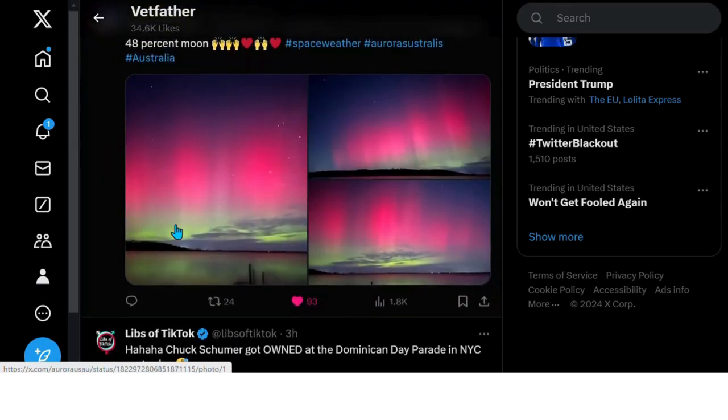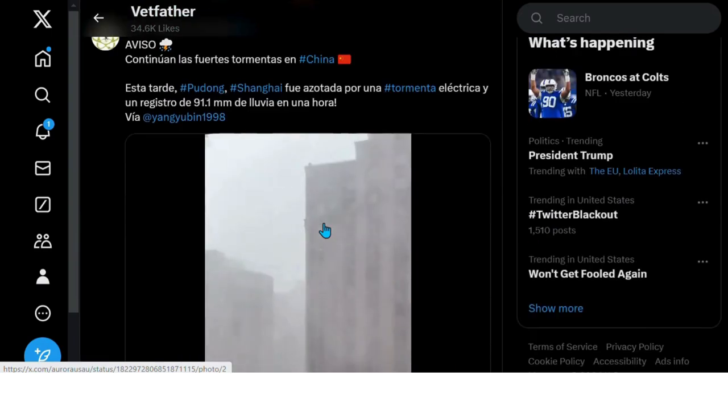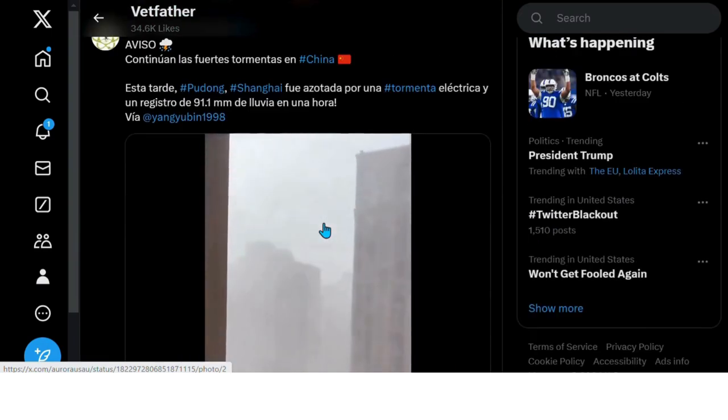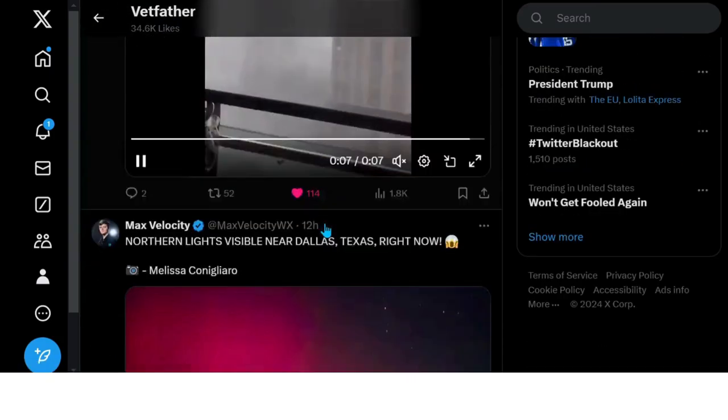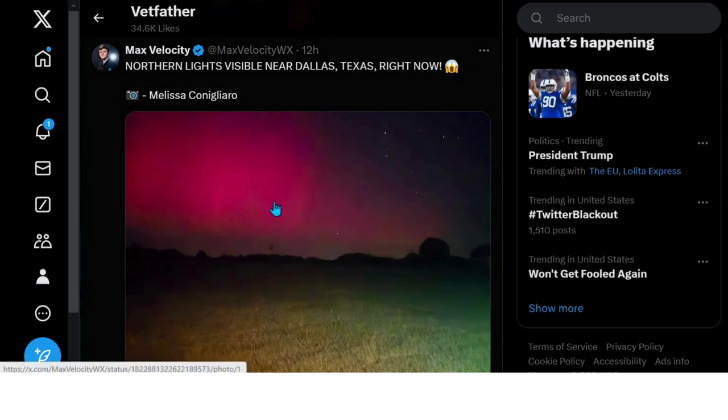So here are some other shots of auroras. And this is a half moon, 48% full moon. So imagine if the moon wasn't interfering with these images. Here they don't put the location. Hate when they do that. They don't tell you where they're at. Now we've got tremendous weird storms happening in China. Okay, here. This is north near Dallas, Texas. 12 hours ago, red auroras. So if it's seen in Dallas, Texas, that's real low.